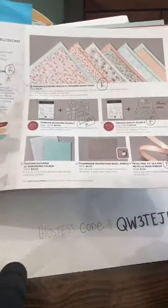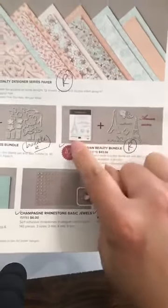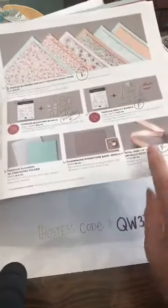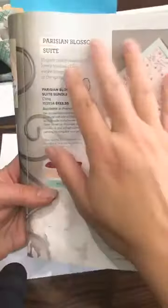And the designer paper is going to retire. The Parisian Beauty Suite, the one with the Eiffel Tower and the dies, that is retiring. So get that while it lasts. This pretty ribbon is retiring as well. And the beautiful thing about them offering the suites is you can just get a bundle if you didn't want one stamp set. You can get them separately too.